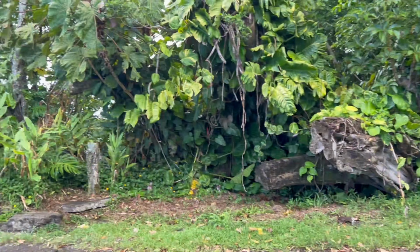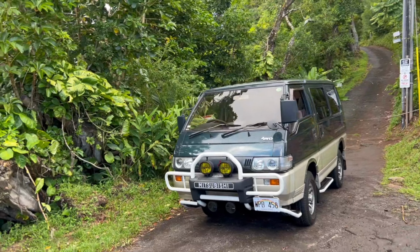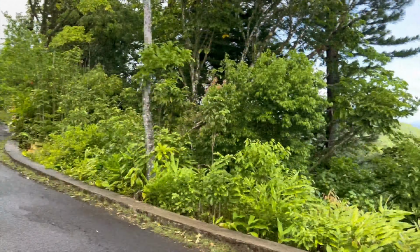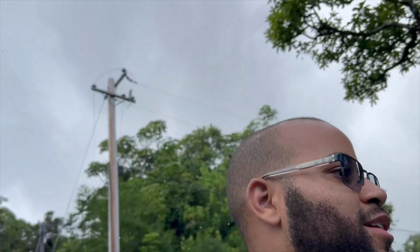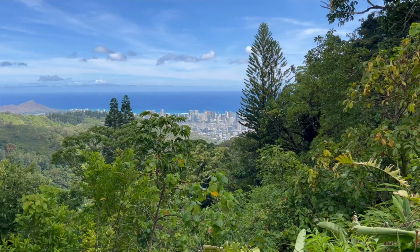I don't know where exactly on my bucket list this lays, but look at this shot of the Delica in its natural habitat. I drove here for this view and it's way better than I thought. And it's raining. Does it get any more tropical than this? But oh my God.